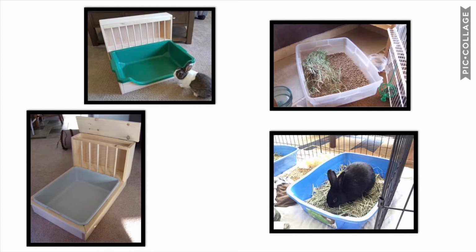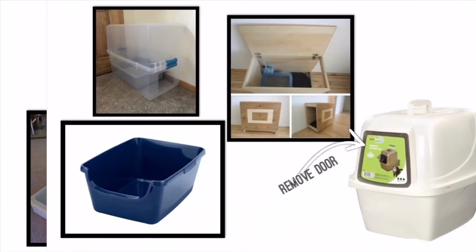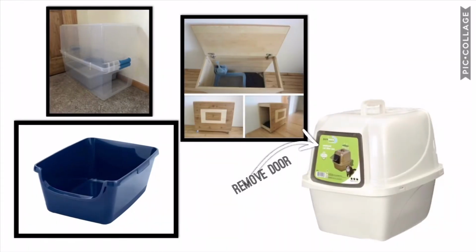So it makes more sense to put their hay near their litter box so that you can control where their poop is. So there are a lot of different options for a litter box. As you can see here on the screen, there is a plastic storage tote one, and rabbits can use those very easily. You just need to make sure that the sides are big enough so that they can't flick their litter out. And then there are also the options of using a cat litter box. You should never use cat litter in your rabbit's litter box, but there is the option to use a cat litter box for your rabbit.